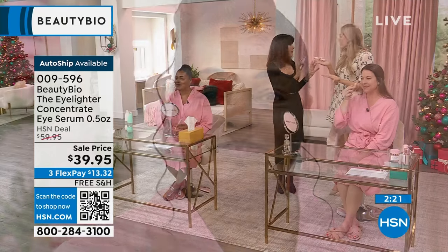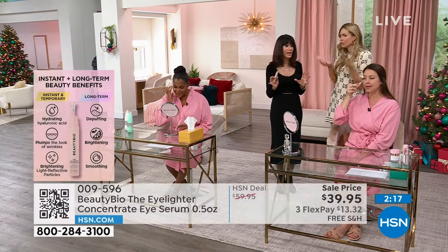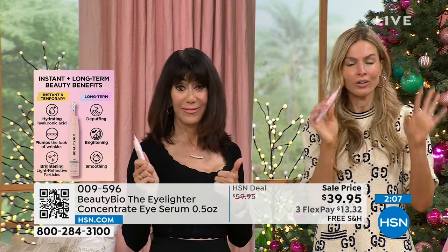That color is designed to cancel the dark circles. But what I love is it's instant and long term. It's like having your cake and eating it too. That's the difference with so many of the products you have. We expect more from your skincare, we expect instant results and more. Obviously we're a clean skincare brand as well, so if you're someone who is worried about your ingredients, all of our ingredients are clean.